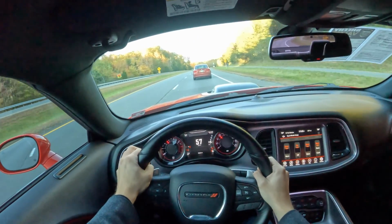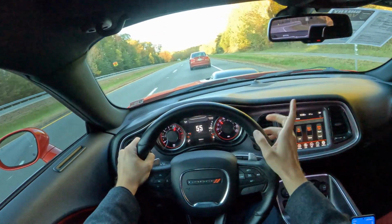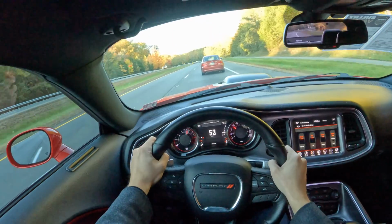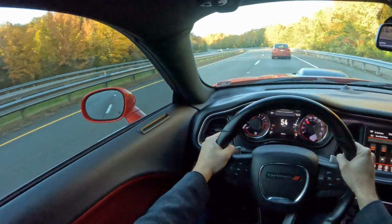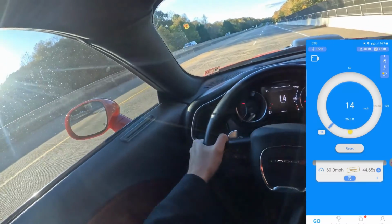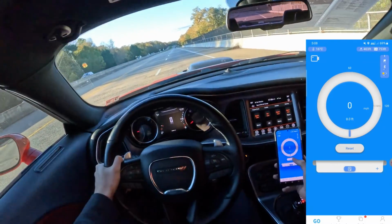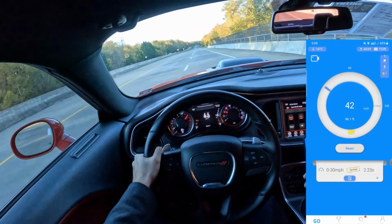I really like the sound of this V8. Gets people turning. Oh, that was bad. Let's try one more time. Reset the Dragy. 3, 2, 1. All right. There we go.